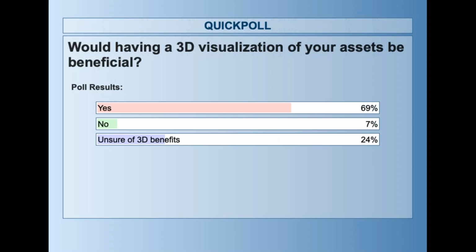Awesome. So we have a lot of questions and not a lot of time. If we don't get to your question, I apologize. Please email us after. So here's a quick result of the poll. About 70% do believe that the 3D visualization would be a benefit for assets. Next question, again, we'll kind of try to roll through these.